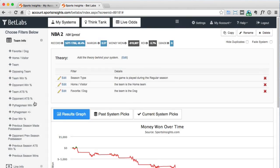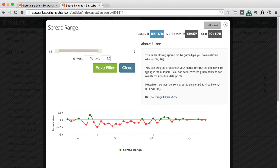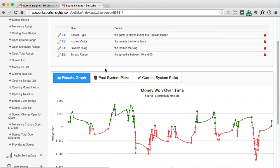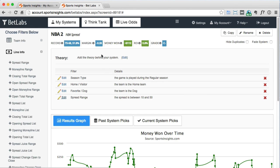for NBA betting systems that I could check in the BetLabs software. So I went ahead and put some of those systems into the software, and I'm going to show you guys what we came up with.